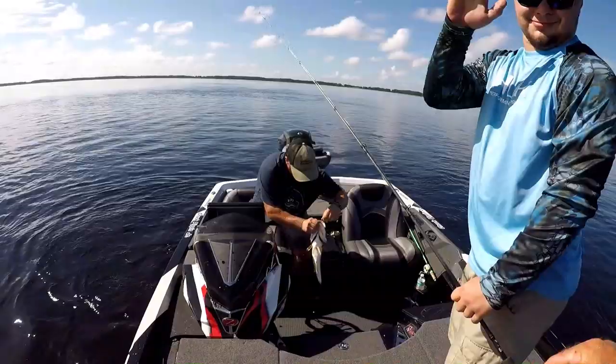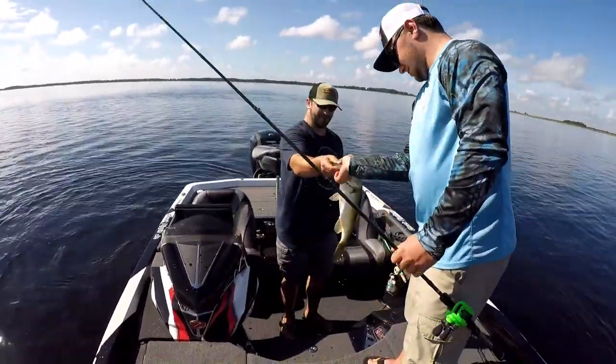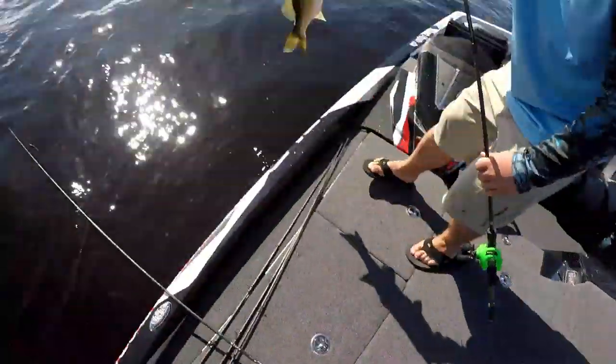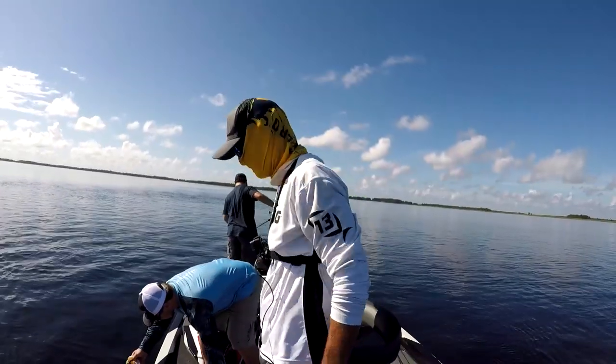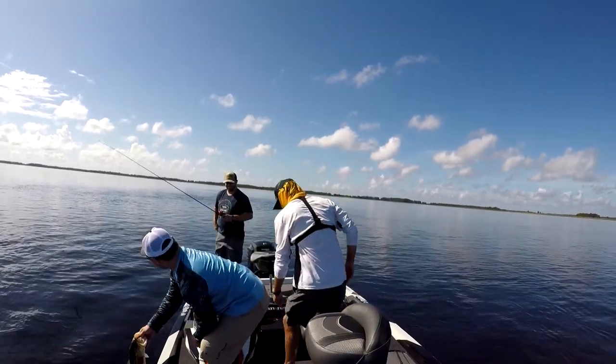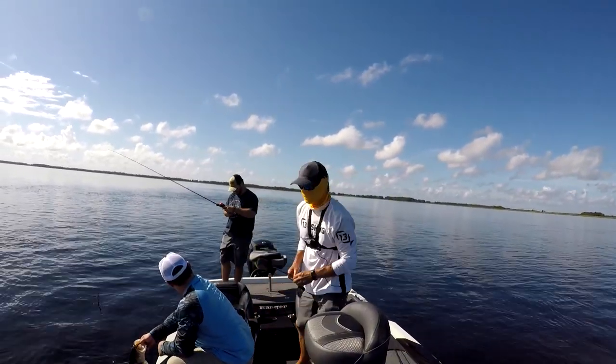There you go. Nice one. There you go, boy. He choked that thing, didn't he? Yeah, he did. Watch out, he's blading holding over side. Yeah. Is he? Let me spot lock this real quick. Spot lock. Whoops. Spot lock. He hit that, dude. That's probably what was in there chasing that shad around.